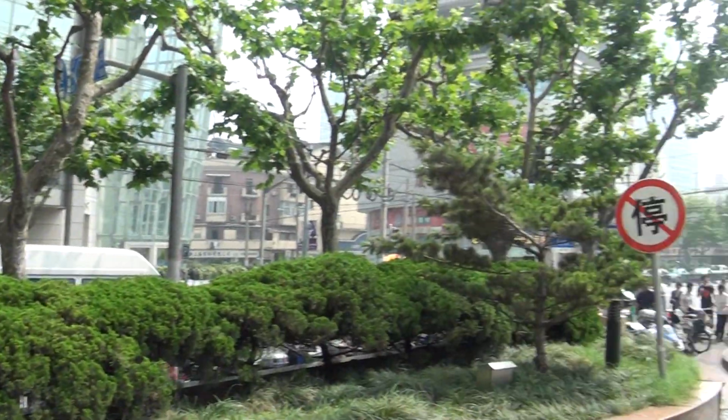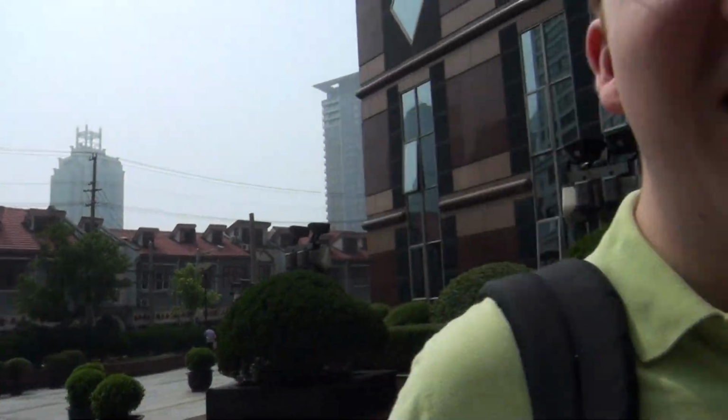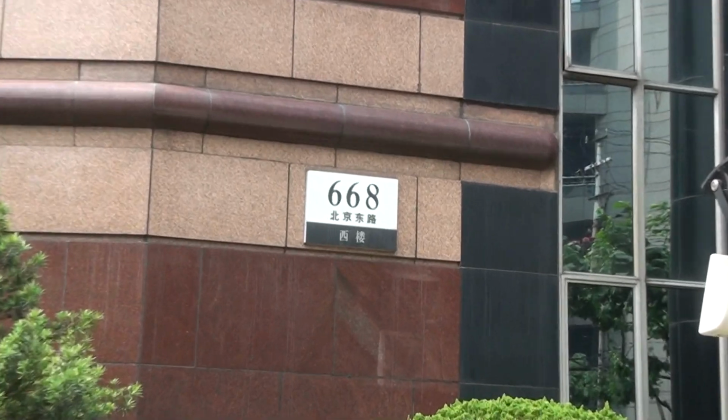Here we are in downtown Shanghai at Kuji Junction, the parts store. And that building over there.